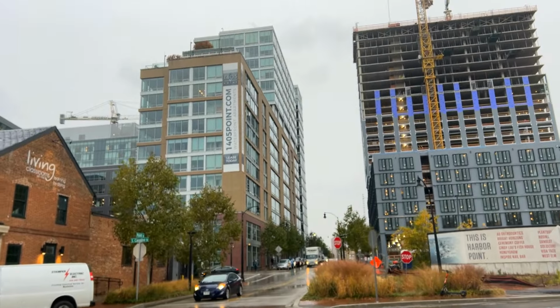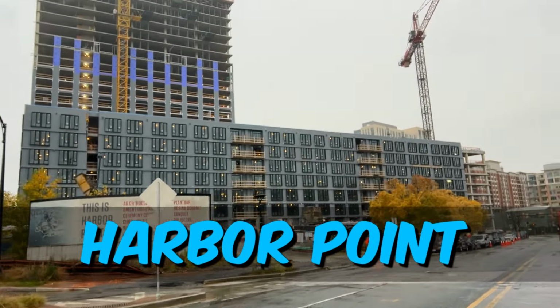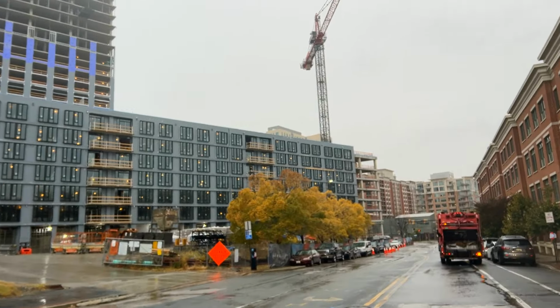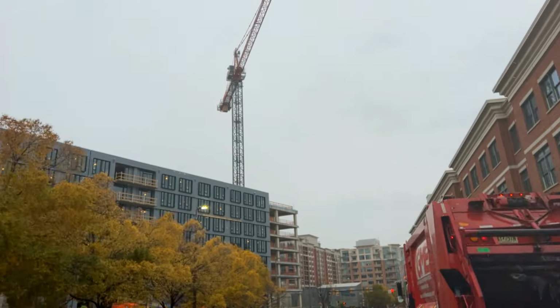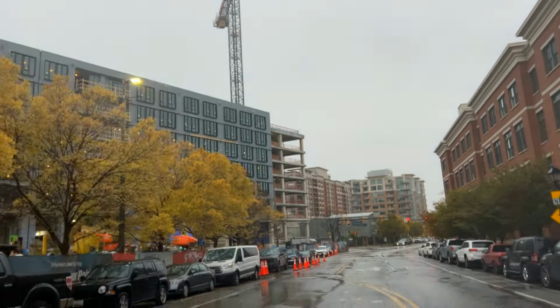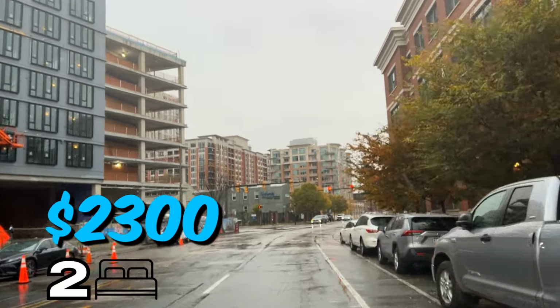But you can see new building going across the street. This is all Harbor Point. This is another big development they're doing in Baltimore. $500 million investment that they put in place in Harbor Point. So you'll have condos, you'll have high-end living. Average rent down here in Fells Point is about $2,300, and that's going to get you a 2-bedroom, 1.5 bath.